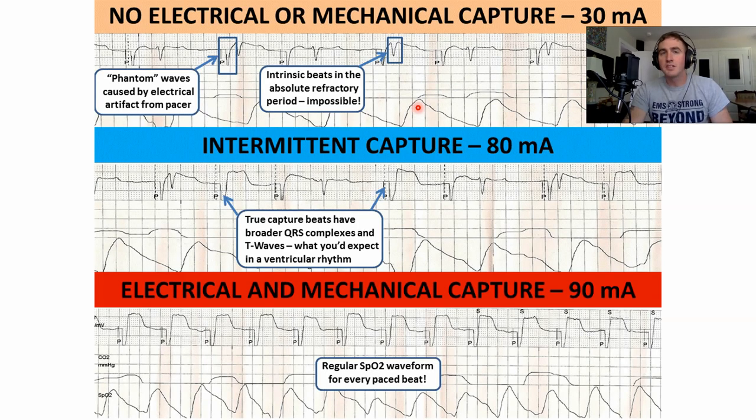This was another case that I went on, and I got in the back of the ambulance. I was called for assistance. And the paramedic said, "Hey, Floyd, will you look at the monitor? I'm pacing. I think I have capture, but I'm not sure." I said, "Okay, what are you pacing at?" And she said, 30 milliamps. And I said, "Well, I'm pretty sure you probably don't have capture."